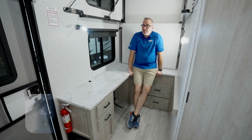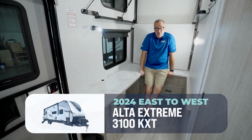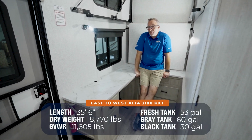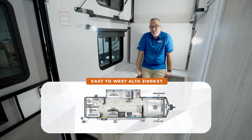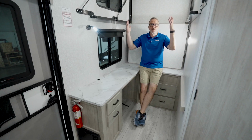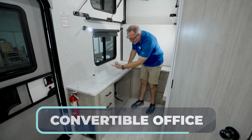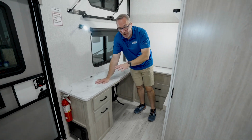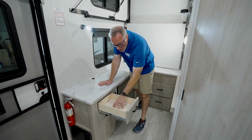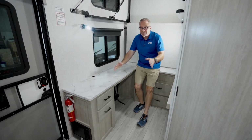I am in the 3100 KXT, the brand new East to West Alta Extreme. And let me tell you, this thing, 35 feet, 6 inches, roughly 8,800 pounds, can sleep 7 people comfortably, has its own office that doubles as a sleep-in store space. So, got your little roller chair here, got your port for your powers, and of course, since it's Alta, you're gonna get that pressed surface countertop, solid wood construction with finished inside panels on the full extension drawer guides, plenty of space.